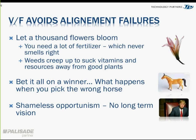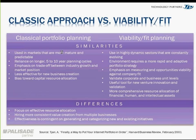So we're getting close to the meat of it. The first thing is that we contrast classical planning versus viability, taking all of what we talked about. Traditional planning is used in markets that are more mature. They usually have really long planning cycles, 5 to 10 years. And as we saw, both McKinsey and BCG, which for 30 years were the word in strategy, dealt with industry growth and market position, which is kind of fuzzy. You wouldn't be able to have that information unless you were in a market which had those numbers to give you in the first place, which, as we said, would have to be more mature.